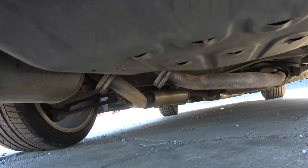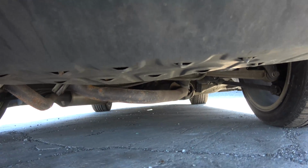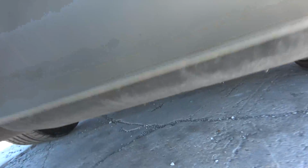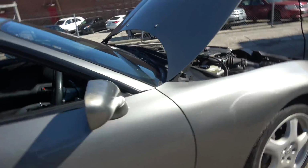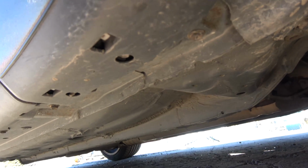Can't really see underneath there, but underneath is very clean. I feel like if I strip this down and took it to a body shop, it wouldn't take much. There wouldn't be a lot of rust on it, anything like that. Yeah, real clean under there, guys.